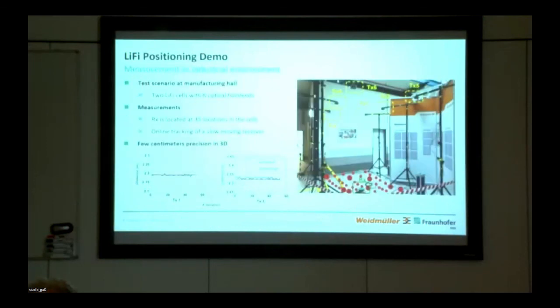Lastly, we had a demo on positioning. We had those two cells with 6 optical front ends and performed measurements and tracked the receiver. And you can see here in the graphs that we could reach, in the real-world experiment, a high precision of only a few centimeters error.